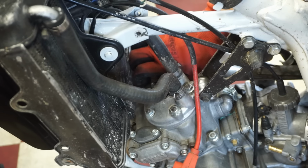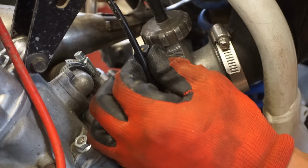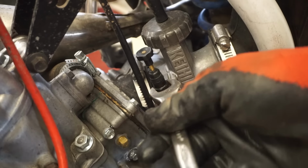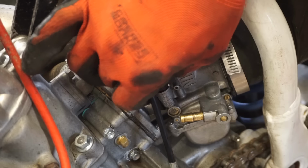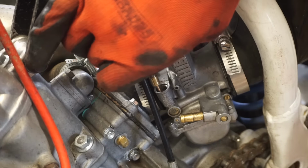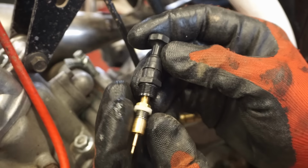So let's take a look at that choke on the carb. Alright, this choke should go down. You can see it's not going down at all. Let's see what's going on. I'm guessing that plunger is stuck up. Yeah. See, that's how low it's supposed to go.